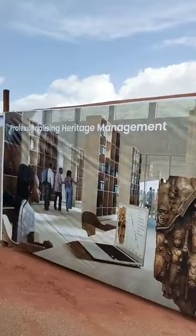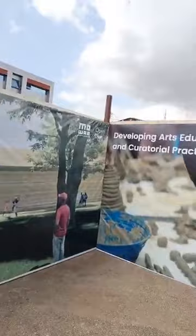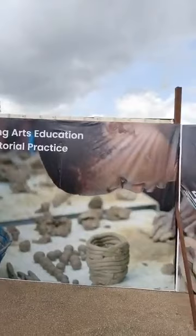Yeah, this is what we're going to be experiencing in the moment. By the time the building finishes, this country will see. Now, white people will come here as tourists. This is what we're talking about. Edo State is gradually becoming a tourist center. Look at it, developing art education. Oh my God. I beg, may I not talk? I don't want to talk again.